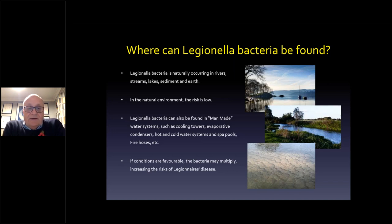Legionella bacteria is also found in man-made water systems, such as cooling towers, evaporative condensers, hot and cold water systems, spa pools, fire hoses, etc. Basically, any water system that gets into a building has the likelihood to have Legionella bacteria in it. And if the conditions within those systems are favorable, then the bacteria may multiply and increase the risk of Legionnaires' disease within that building. So it's good to get an understanding of how your building is set out as well.